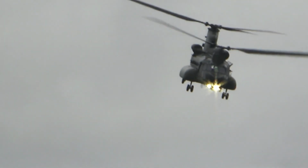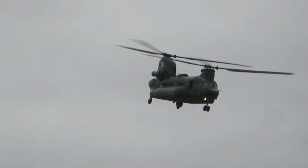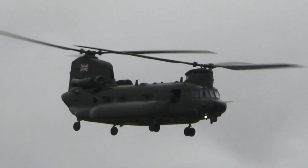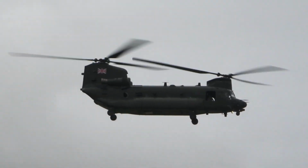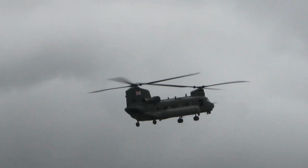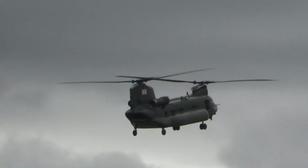So, if you've got a camera handy, the dogbone provides a cracking opportunity for some great photos. Quickly turn the aircraft away from the ground, and reverse. Bring the aircraft back in the opposite direction.